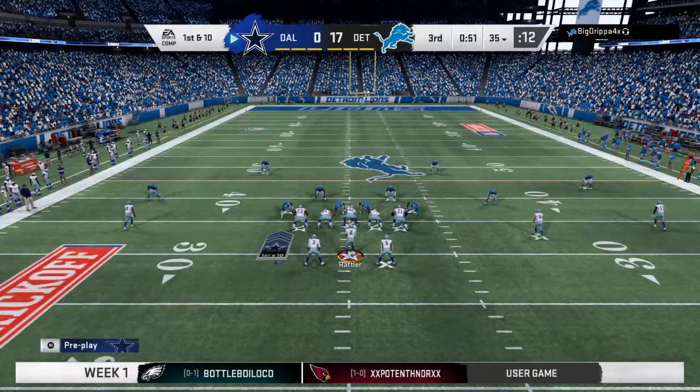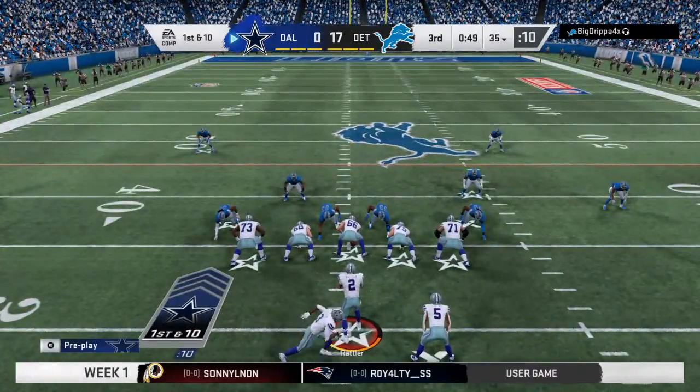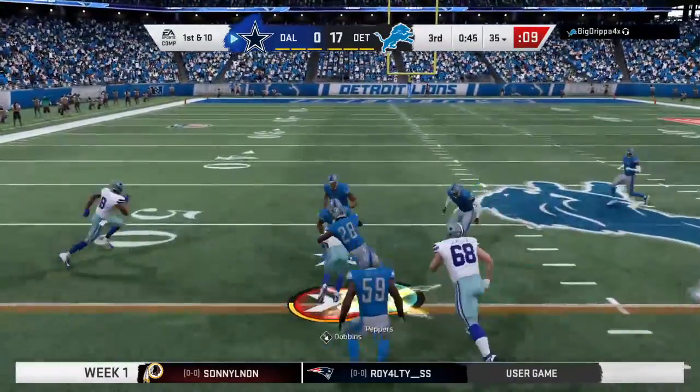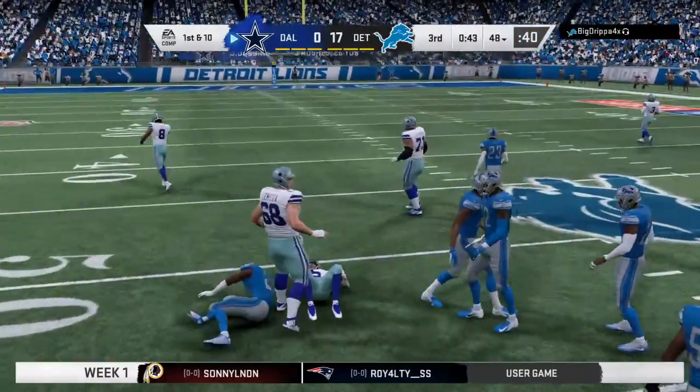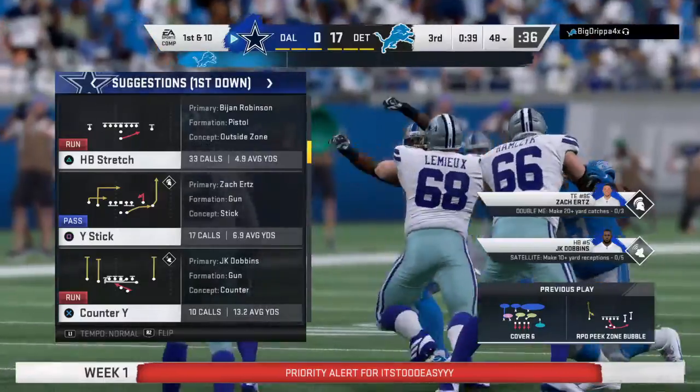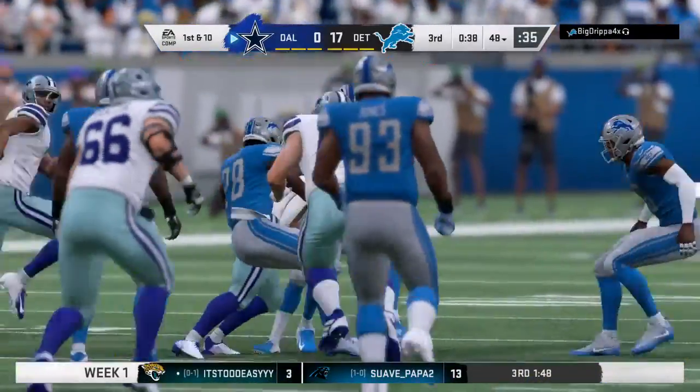Grace don't travel. Target. Ready. Running game working. They'll stick with it on 1st down. And able to get this one across the 45 before he's brought down. 13 yards and a 1st down, Cowboys.